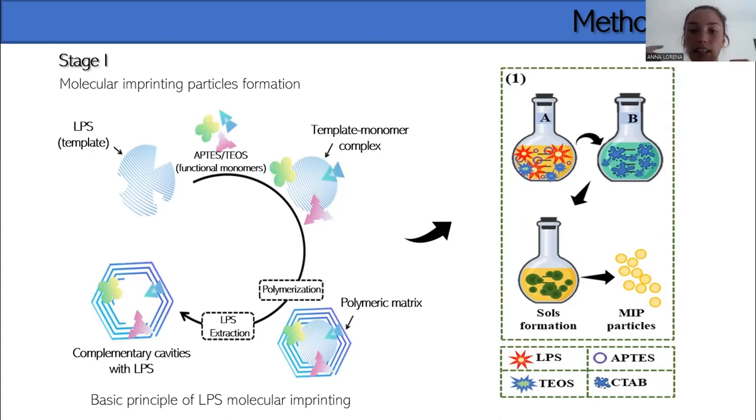Thus, we previously synthesized one series of MIP particles in solution, which were further embedded inside the carbon paste formulation. Here, two solutions were prepared, one containing the target molecule LPS, the functional monomers, the surfactant CTAB, dissolved in ethanol, and the second one containing the catalytic medium based on an ammonium hydroxide water mixture.